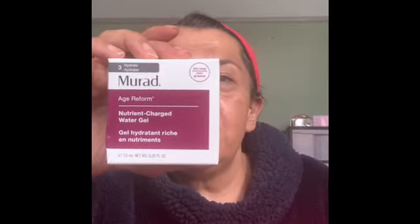So first of all, there is the Murad Age Reform Nutrient Charged Water Gel, and it says intensely hydrating oil-free water gel contains revolutionary cumulative hydration release technology that instantly binds moisture to the skin and increases retention up to 5 days. Nutrients from peptides, vitamins and minerals plump and strengthen skin. So massage evenly over face, neck and chest. Follow with a Murad sunscreen during the day. So really excited to try that. Plenty of things to try after my microdermabrasion. So I should be having glowing skin after all this.